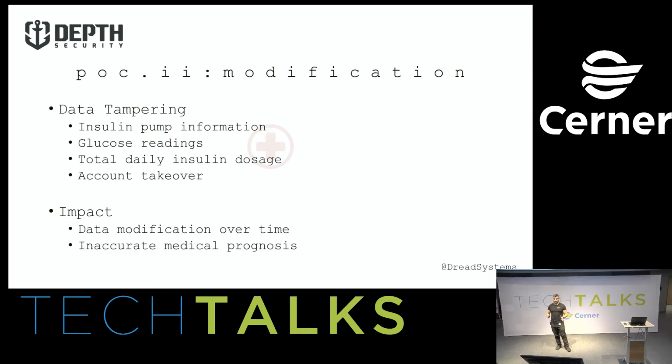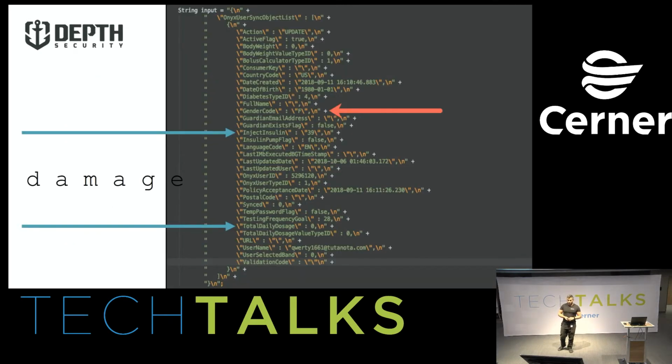So how much insulin they need, what their glucose readings are. So this is one of the requests, again, that I was talking about. We just attempted to change the gender code of another user as a proof of concept, because we didn't really want to do anything too crazy.